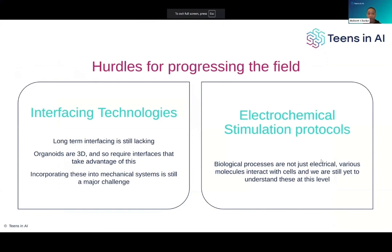While all of this looks really, really cool, there's still a lot of hurdles that we need to overcome to progress this field. So, for example, interfacing technologies. There's still a big problem in interfacing with neural systems or mycelial systems or anything biological for a long period of time. Applying electricity, then the electrodes will degrade and also damage the cells. Organoids, like I mentioned, they're 3D, but right now all of the hardware is two-dimensional, so it kind of sits on top, and that means only one side of the organoid is actually coming in contact with computation with the multi-electrode array, meaning that you're not really gaining anything from it being 3D.